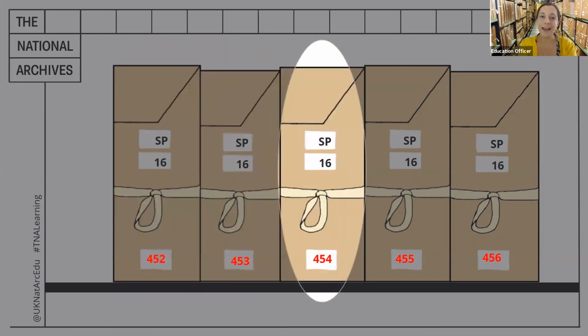As you can see, every document box in our collection has a unique reference. With so many, that's important. A reference is a special group of numbers and letters used as a label so we can find documents in the archives, a bit like the references used to find books on a library shelf.